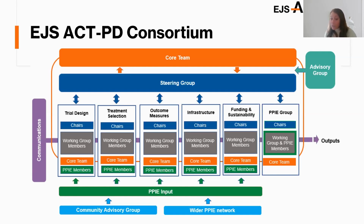We have our outcome measures group, and they will be focused on selecting the assessments we'll include in the trial and ensuring they're meaningful to people with Parkinson's. We have our infrastructure working group, who are making sure that sites across the UK have the capabilities to open the trial and recruit participants. And we have our funding working group, who are responsible for securing funding for the trial and hopefully being able to sustain the trial over a long period of time so we can test as many treatments as possible.